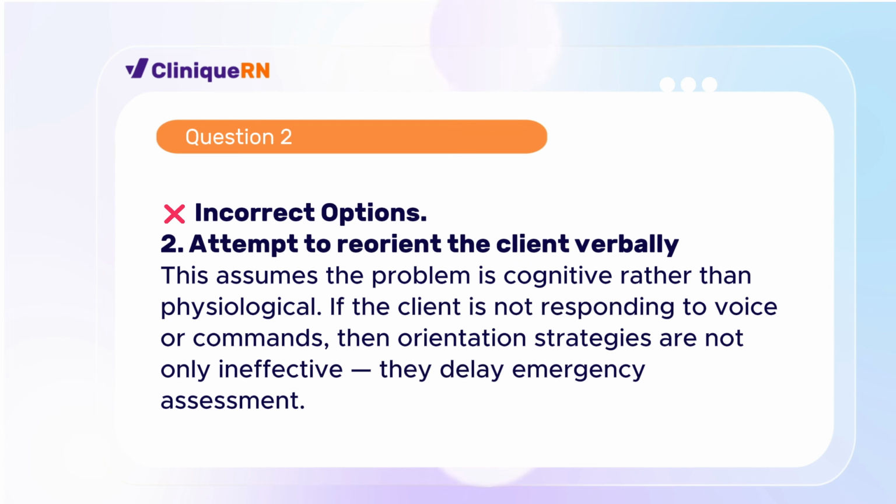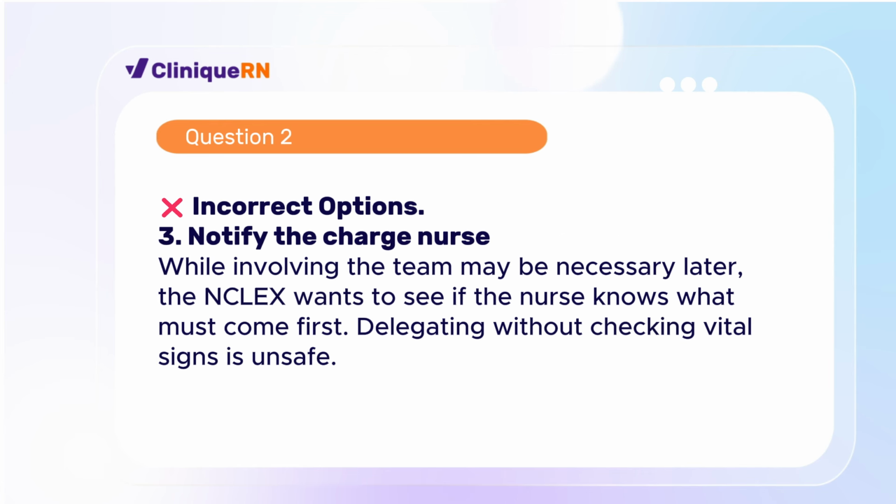Incorrect options, deep rationales. 2. Attempt to reorient the client verbally. This assumes the problem is cognitive rather than physiological. If the client is not responding to voice or commands, then orientation strategies are not only ineffective, they delay emergency assessment. 3. Notify the charge nurse. While involving the team may be necessary later, the NCLEX wants to see if the nurse knows what must come first.